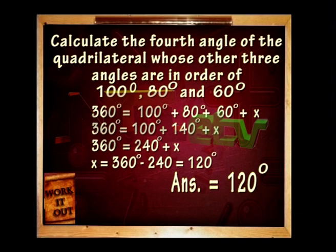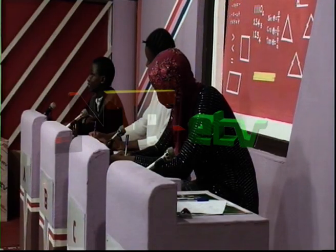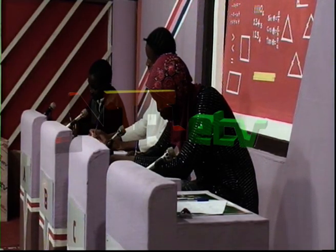The sum of angles in a quadrilateral, the total sum of angles there is 360. It's 360, and they've given you the value of three angles. So you add those three angles together and take it away from 360, and that will give you 120. Are you okay with that? Yes. You've seen your error now? Yes. Okay, all right. Good luck next time.